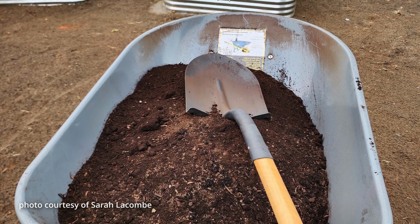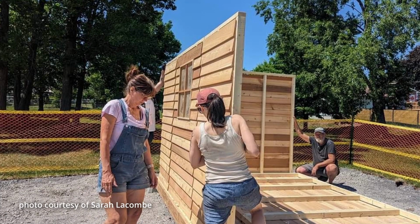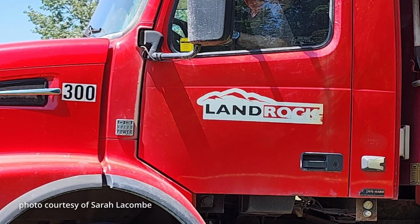Okay, so we have Bergeron that donated all of our soil and transplant to start the season. We have Keenan Tire that paid for a shed. We have Landrock that did all the excavation, gave us the gravel and the stone dust and laid it all out for us. Well, thank you very much.